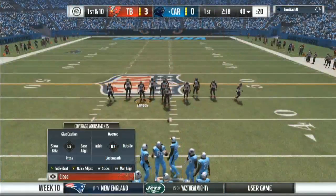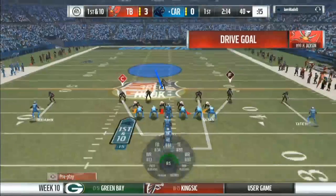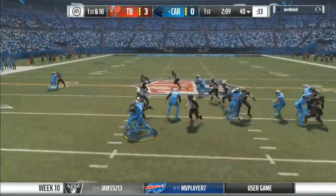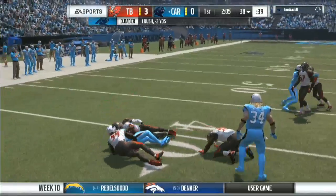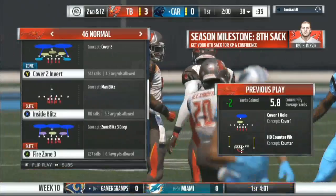So here we go, 1st and 10 now. Here we go now. A handoff as they run the counter play. And this play will be blown up. He'll lose yardage back at the 38. It's a loss of 2 there, bringing up 2nd down.